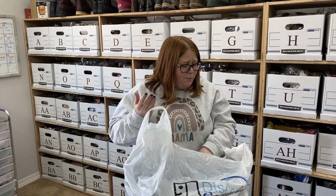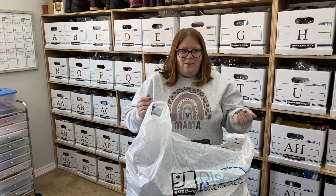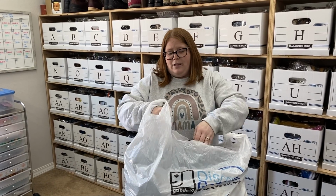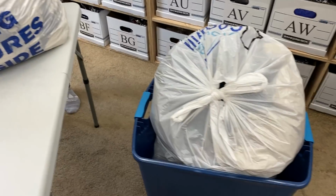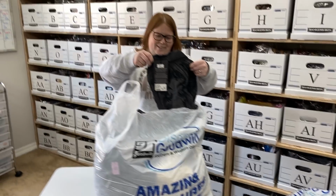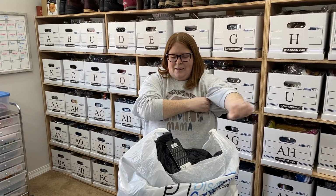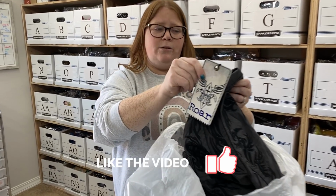I think it's all from one person. It's mostly 2X, 3X. There are a few smaller sizes, but considering it all just came out at the same time, I just feel like one person donated this all. Look at this, one bag. There's about 5 full bags, yeah. 3, there's 2 more down inside that bin. We have a lot to go through. I'm excited. It's not all Harley-Davidson, I did get a bunch of Roar button-downs too.